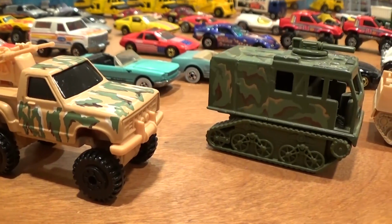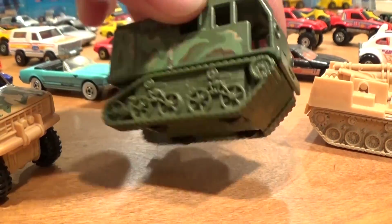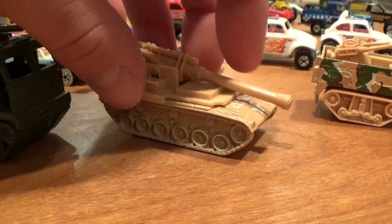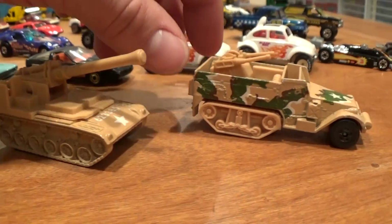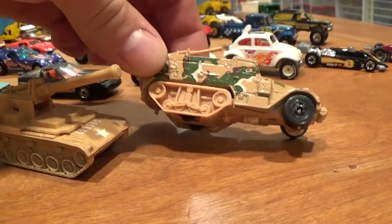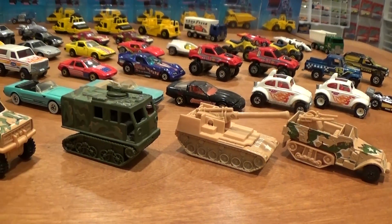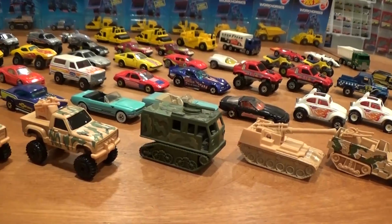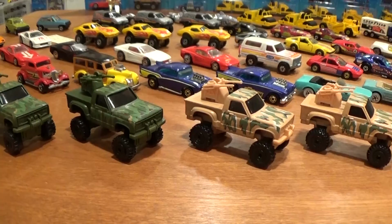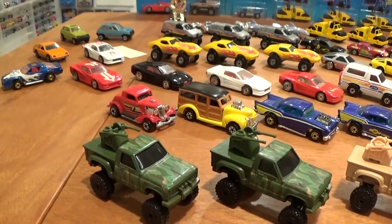Then we've got the Assault Crawler, really cool tank vehicle with wheels on the bottom, so it actually does roll, same as the Shell Shocker with its tiltable turret, and the Tank Gunner with its large weapons in the back as well. So some really cool Action Command vehicles. Action Command will be phased out in 1988. This was the last assortment of 1987 released Action Command cars. And what a good bunch of vehicles. So let's get on into the main line.